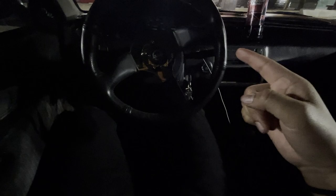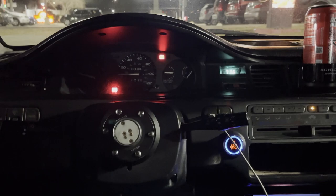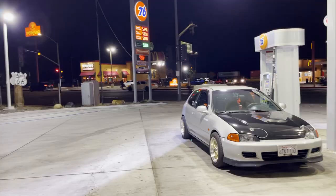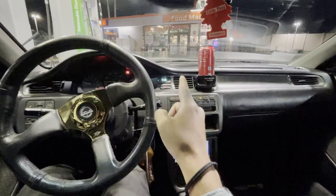So, started right back up. Boom. Reliable here is gonna get us all the way. Please don't die on me, hatchback. We're 2 hours away. So I filled up one last time just in case, because I don't want to end up getting stranded in the last 2 hours of this really long road trip.